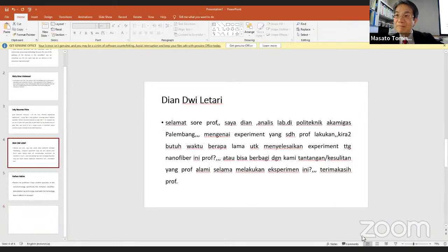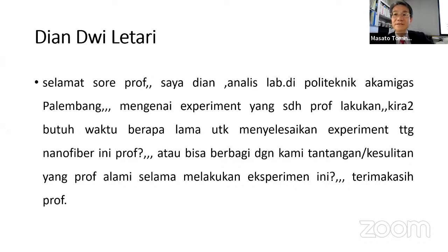Another question from Dian Dwi Letari. Maybe I can translate. She's from Polytechnic Akamigas Palembang. About the experiment that she has done, how long does it take to finish the experiment on this nanofiber, Professor? How long did your research take to get this wonderful result? My answer is, it depends on your skill. Maybe you can share what kind of skill we can develop to succeed like you and your team.